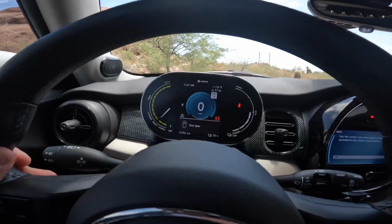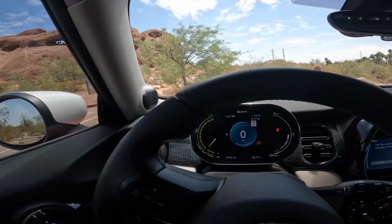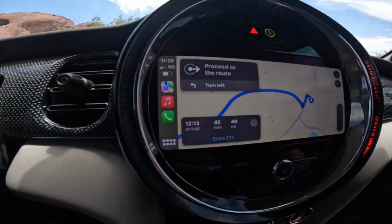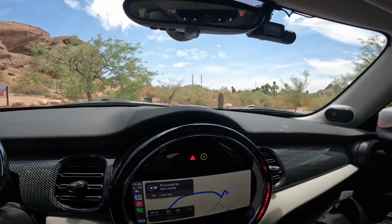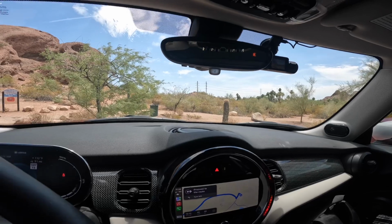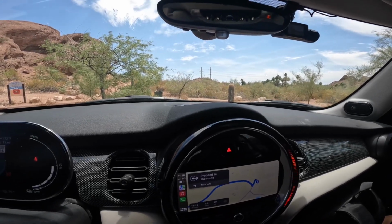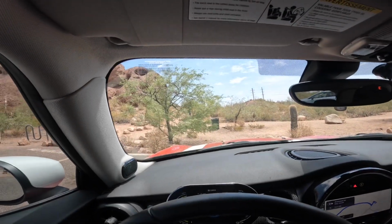So right now we have 51 miles, 55%. Okay, so we are 40 miles away from home, but we're gonna stop by and get a little bit to eat. So a little bit, probably a little bit more than that. And I guess we'll check in when we get home, or maybe sooner.